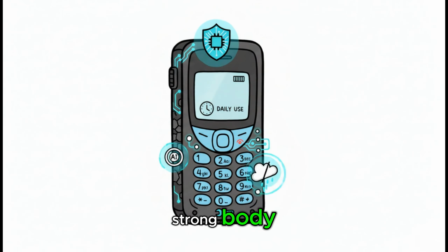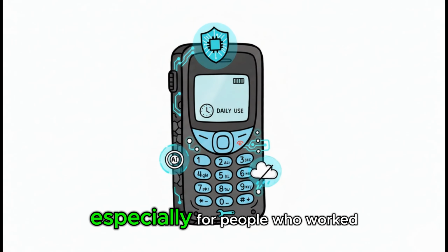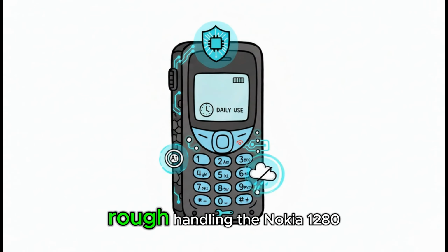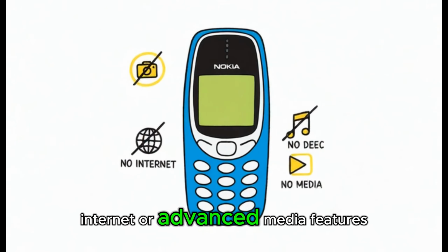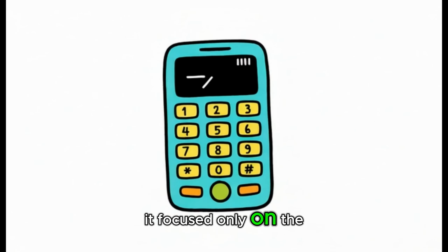Its strong body and dust-resistant keypad made it useful in tough daily conditions, especially for people who worked outdoors or lived in places where phones had to survive rough handling. The Nokia 1280 did not include a camera, internet, or advanced media features, and that was part of its purpose. It focused only on the essentials.